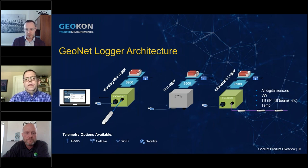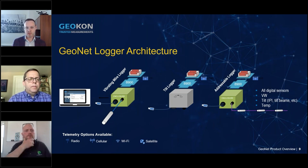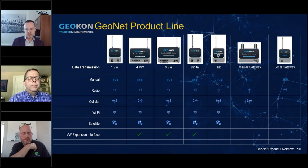So you can add radio telemetry to communicate to a gateway, or directly to the network through cellular, Wi-Fi, or satellite telemetry. So this is in a nutshell what the product line looks like. 1, 4, and 8 channel vibrating wire loggers, the digital logger tilt, and then either cloud-based gateways or local gateways. And then you can mix and match telemetry options for all of these different products, and the data, regardless of telemetry option chosen, all goes into the same cloud and can be managed in the same project.